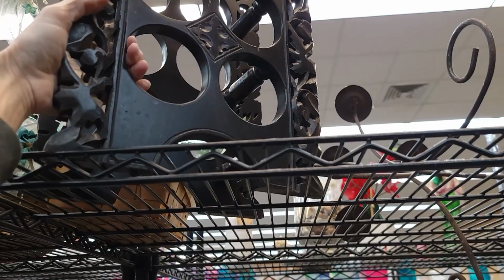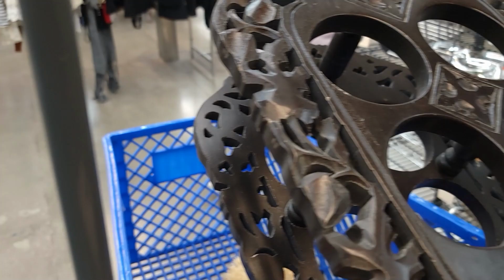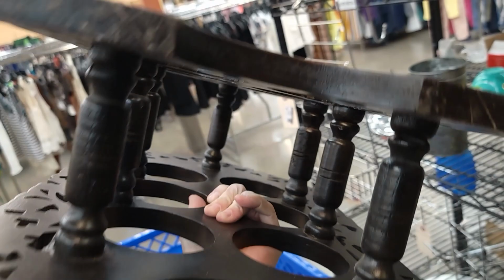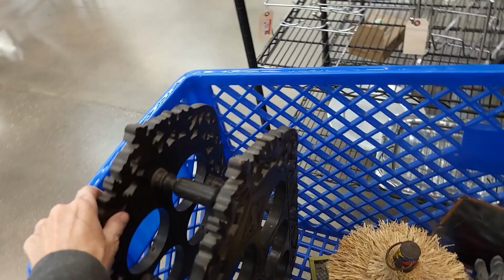Look at this wine bottle holder. It is wood. It is cool. This is all carved out. I don't see a price on it. Let me turn it around. Oh, $8.99. That is not bad at all. That's a piece I could put up on my stage and potentially even ship because it's wood. It wouldn't be too hard to find a box to put that in. I like it.